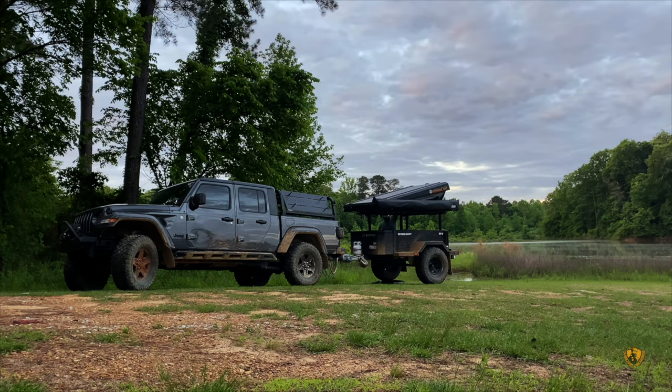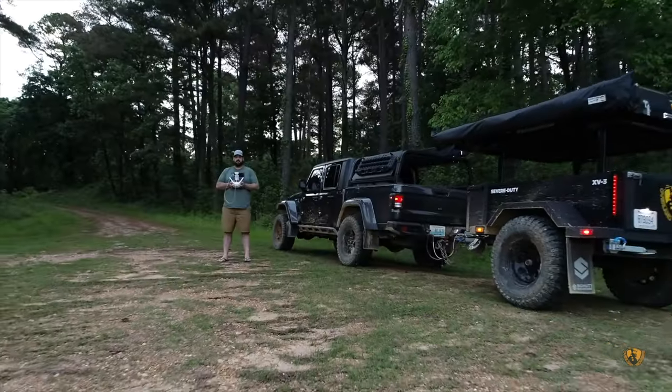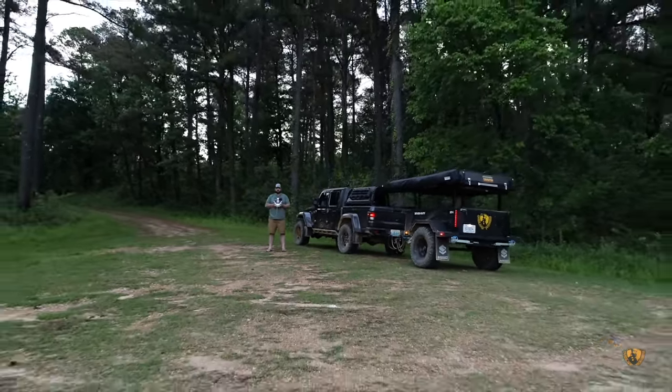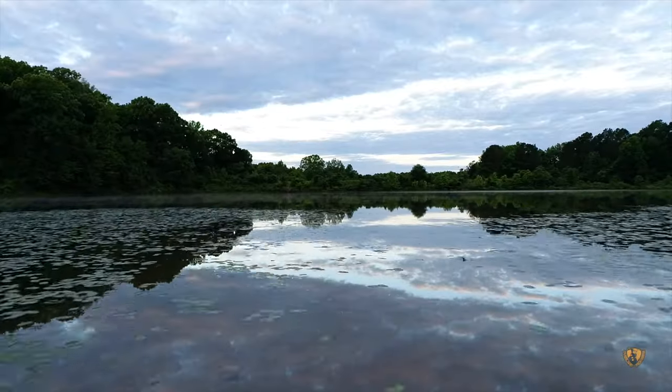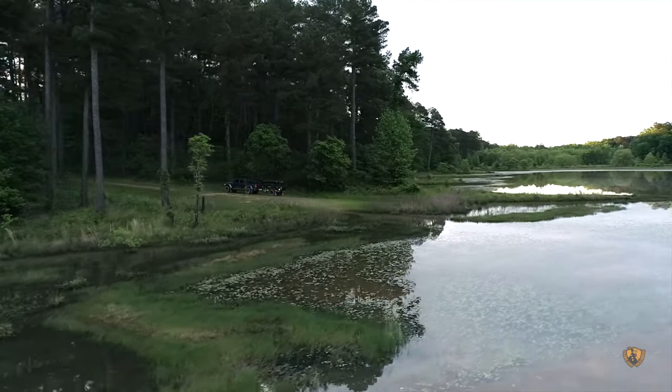After a quick camp breakdown, I got the drone up to check out the area. It definitely pays to spend a lot of time on maps before you go somewhere and try to pick out a few camp spots, at least have one or two backups. Luckily, I didn't need one and this place was perfect.